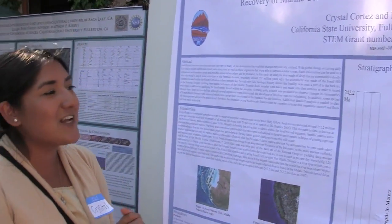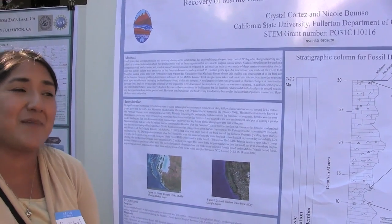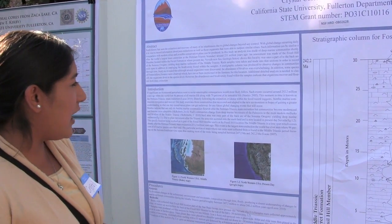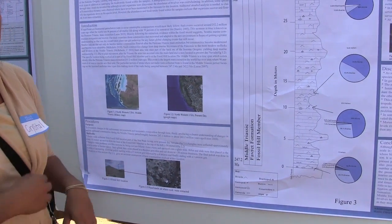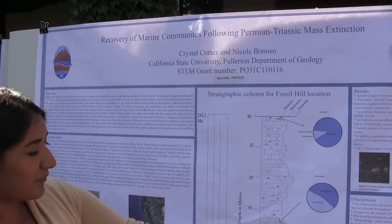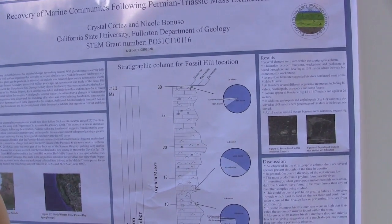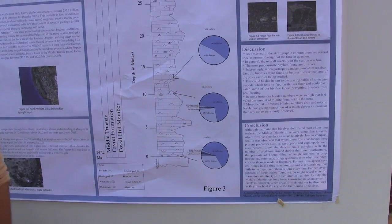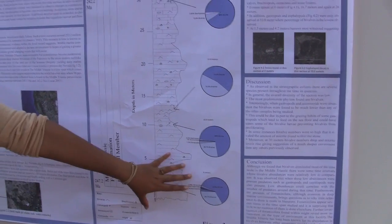So my project is actually on studying the recovery of deep marine communities after the Permian-Triassic mass extinction. I'm looking at the diversity and how it changed through time. We went out to the Fossil Hill location and dug up some rocks, and we were able to make them into thin sections. From the thin sections, I was able to make a strat column of what was mudstone, wackestone versus packstone, and that was going to tell us how deep the location was at that time. And then I was able to do point counting and abundance counts, and from the abundance counts, I was able to get these numbers.